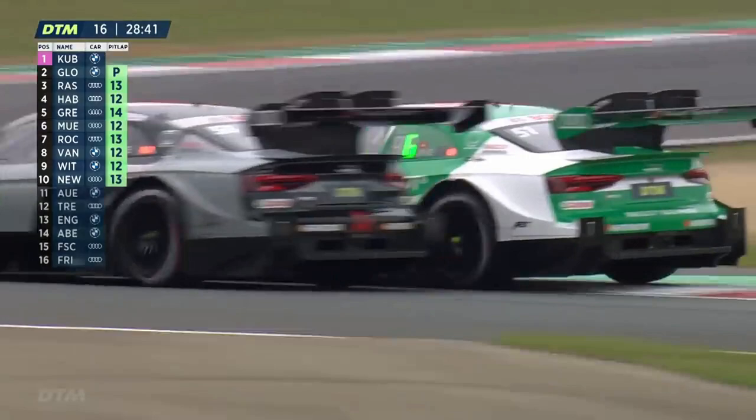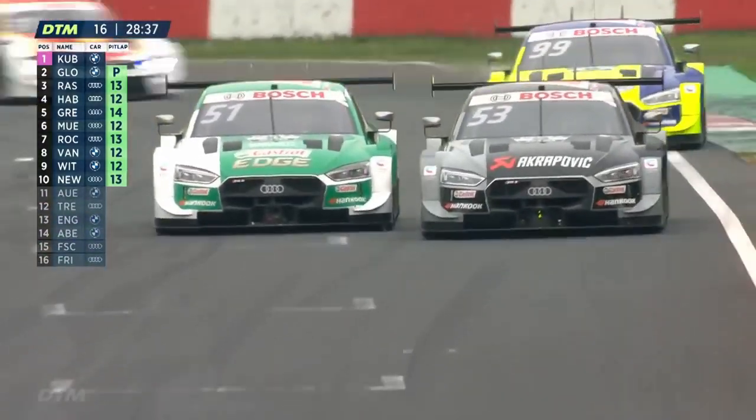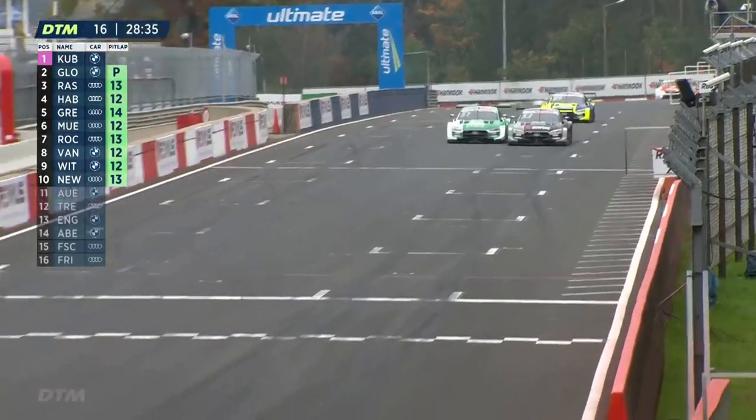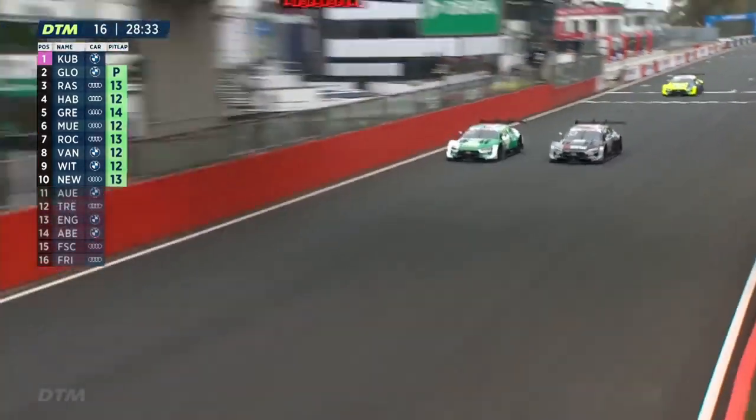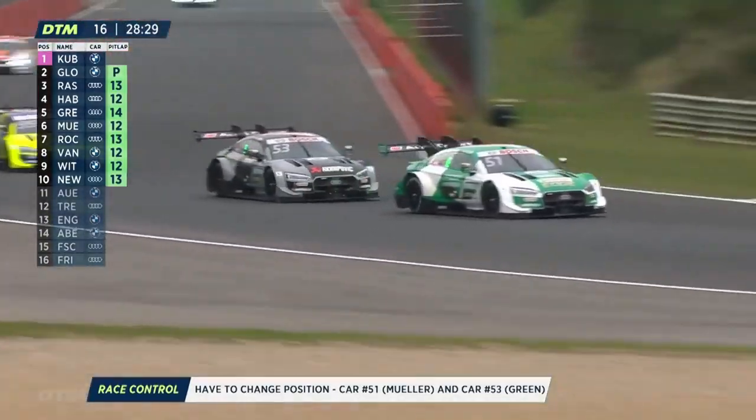There was contact, neither giving up the position. Muller still side by side. Green, knowing that the inside line would be with him on the way into the first corner. His nose still in front. Swiss driver absolutely desperate to get through though, and he committed himself.